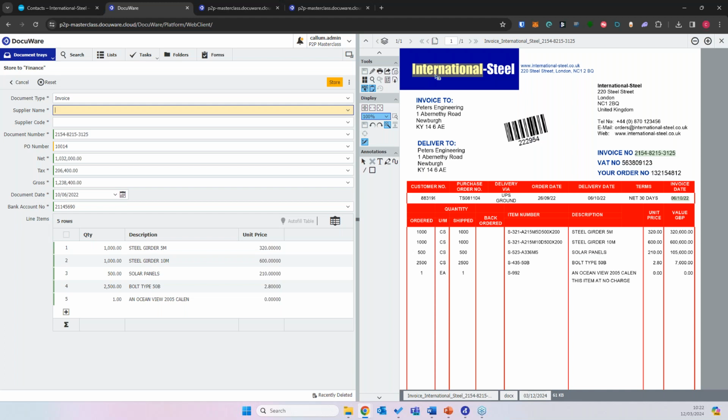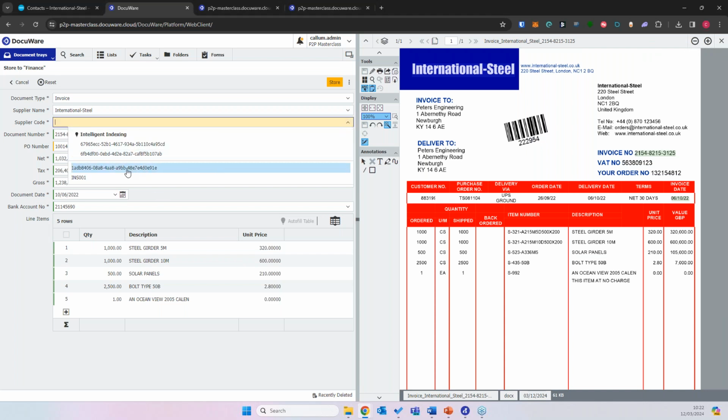If I left click and drag across the words International Steel, let go of my mouse, you'll see the words International Steel have been pulled into the supplier name automatically for me in the background. We could have the same supplier in my system, International Steel, with multiple supplier codes. I've got one with INS 001 and another one with a random long code. It's the random long code I want here.